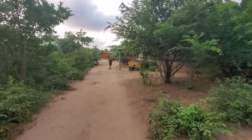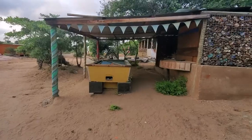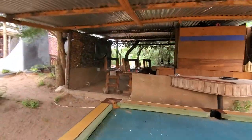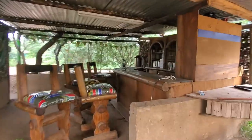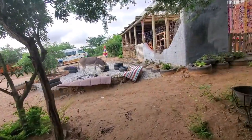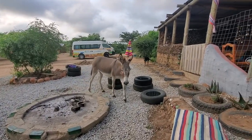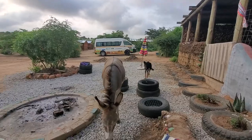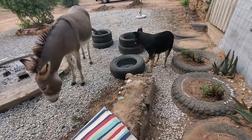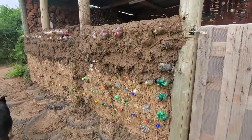There's Harris down there. Harris, wave hi, buddy. Come on, wave hi. This is the pool table and bar area. And here. So that's the bar area. And again, one of their walls is made out of cans. There's Daisy the donkey who thinks she's a dog. Daisy! She's a good girl. Yeah, there's Onyx the alpha, who herds Daisy. Hi, Onyx. Hi, Daisy. Hey. They play together. Daisy grew up as one of the dogs, so that's why she thinks she's a dog.